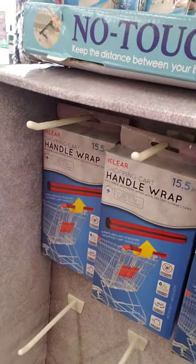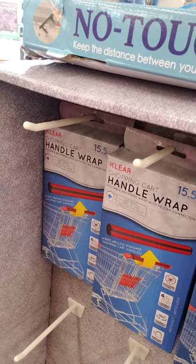Look at this, y'all. Handle wrap to put on your shopping cart. Baby, these people know they're making money. Where there's a will, there's a way. Look how they done shrunk the sanitizing cans. Look at the big ones right there. And then you got the mini ones. Make it make sense.